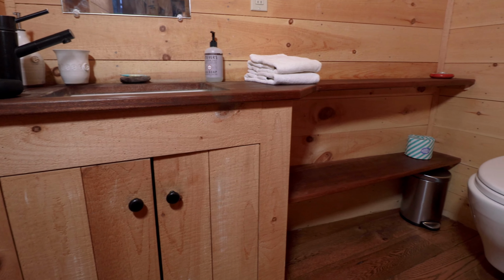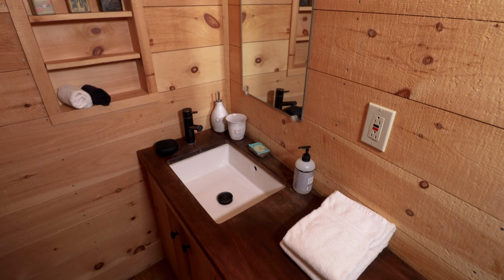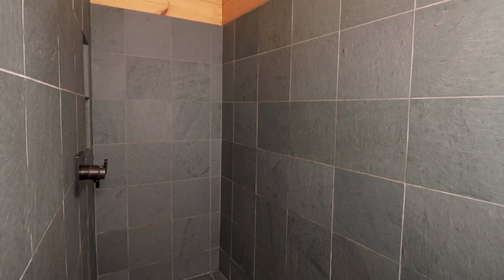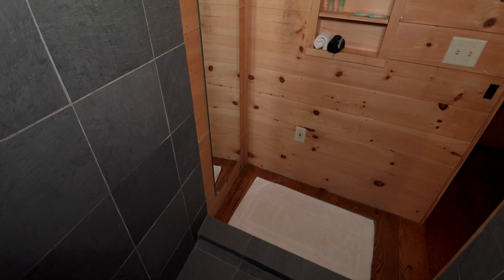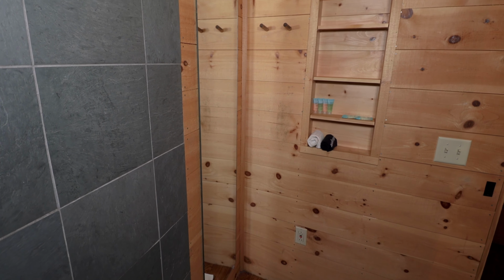The door on the left, this is your bathroom. I won't spend a ton of time here, but it has everything you need. That is your sink and a little shelf over there for storage. And then across the way, this is your shower. It was actually a huge shower, very spacious, and you have one of those kind of rain shower heads up there, so some great water pressure. Then the opposite side, you have a full-length mirror and a little shelf.